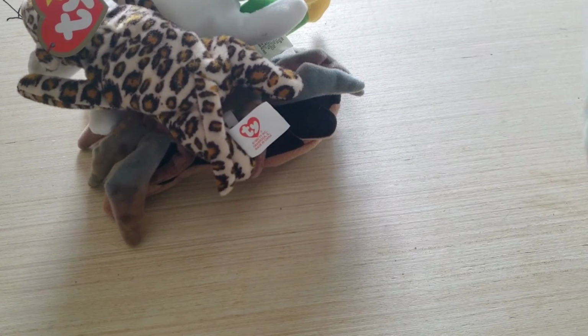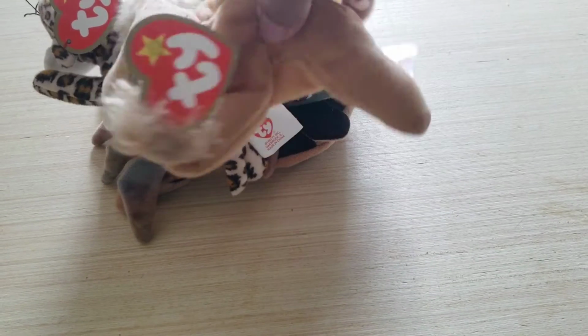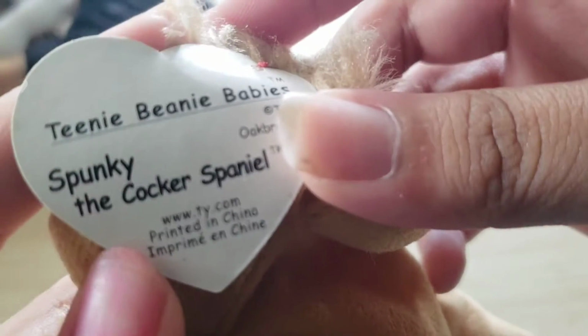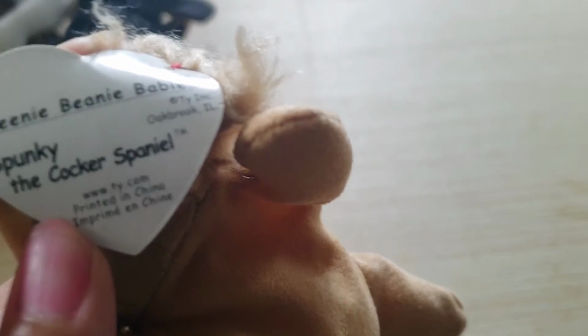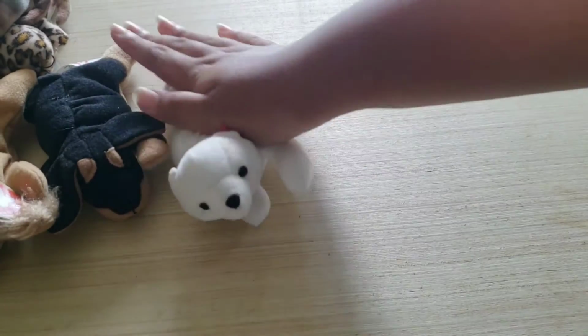More of these Teenie Beanie Boos. What is this? Another one of those helicopter dogs. Where's the other helicopter buddy? No more dog pet. So this, at least you have a name. I like the ears because they're fluffy and it's a brown doggy. And the name is Spunky the Cocker Spaniel. I thought it was a squirrel. Okay, they're friends.